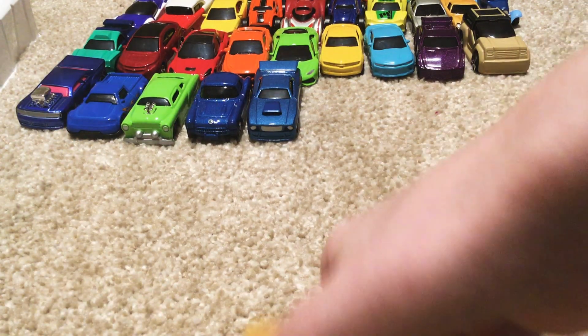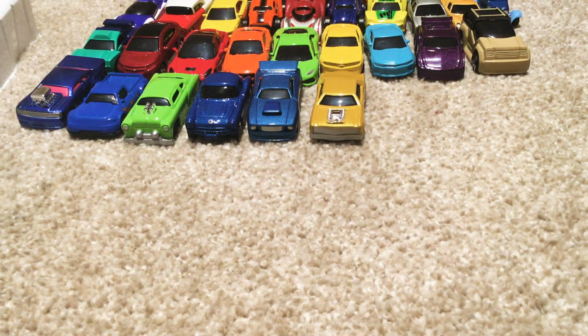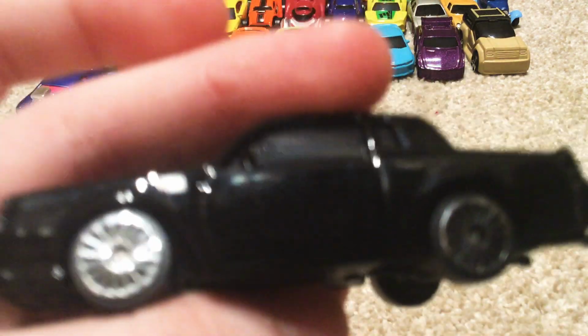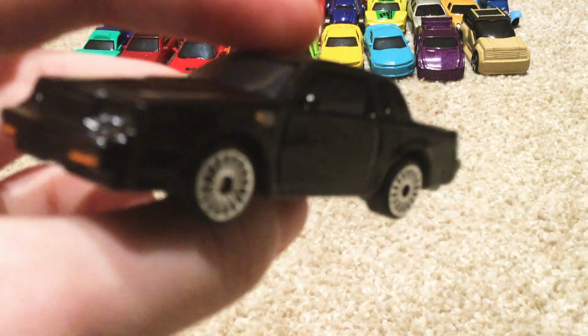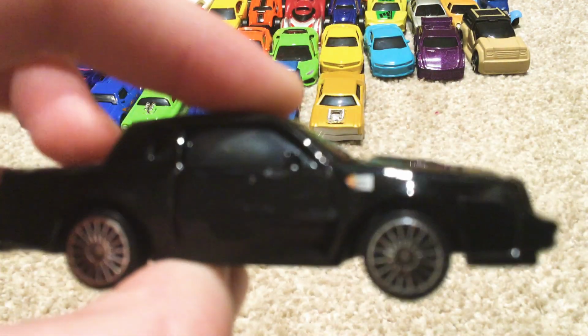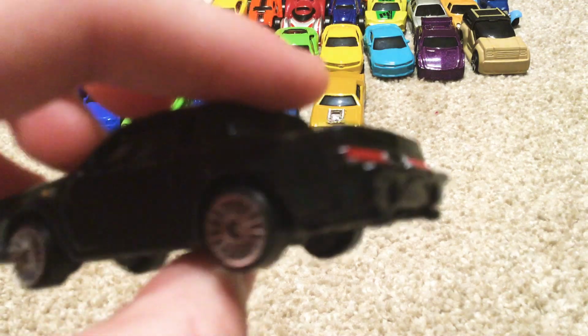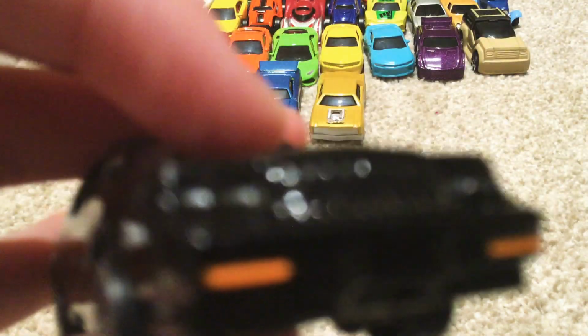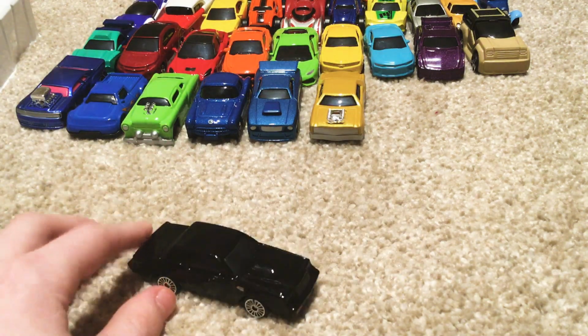Okay. Now we move on to the only Buick there is. The 1987 Buick Grand National. This is the coupe of luxury by Buick Motors. Classical tires and very cool tail lights and headlights. The grill looks like a Jeep.